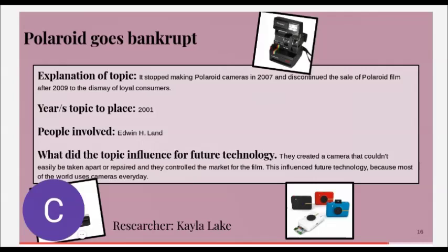So, Polaroid goes bankrupt. Polaroid stopped making cameras in 2007 and discontinued the sale of Polaroid film after 2009, to the dismay of loyal consumers. This took place in 2001. People involved were Edwin H. Land. Polaroid created a camera that couldn't easily be taken apart or repaired, and they controlled the market for the film. This influenced future technology because most of the world uses cameras every day.